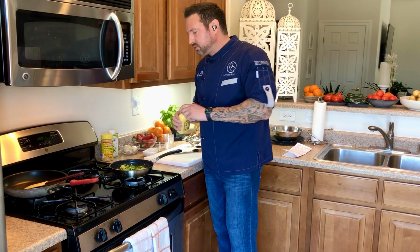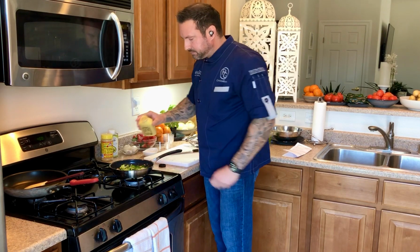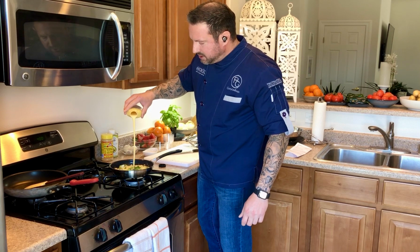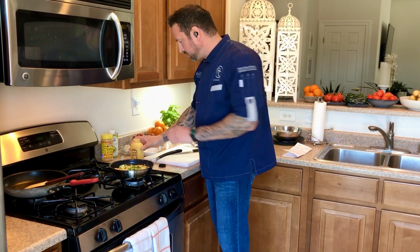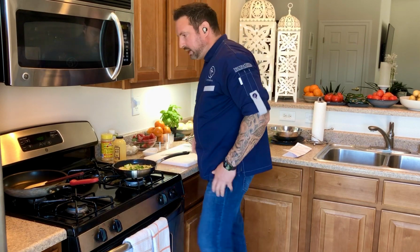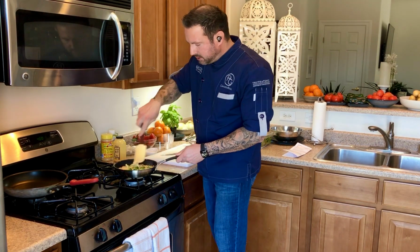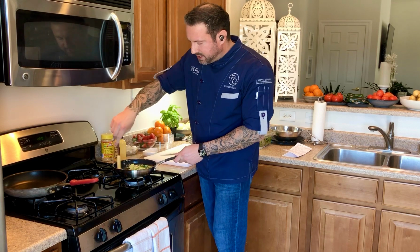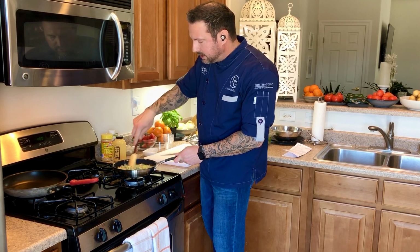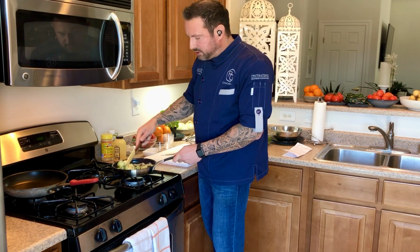This is a 12 ounce bottle, so we can use about half of that. And you can see it's just like a scrambled egg ingredient. Now you've got to keep it refrigerated, and then we're going to use our spatula and get it cooking a little bit, so that we can get the inside cooked faster and not have to wait for it to bake all the way from the outside in. I've got my oven preheated to 400 degrees.